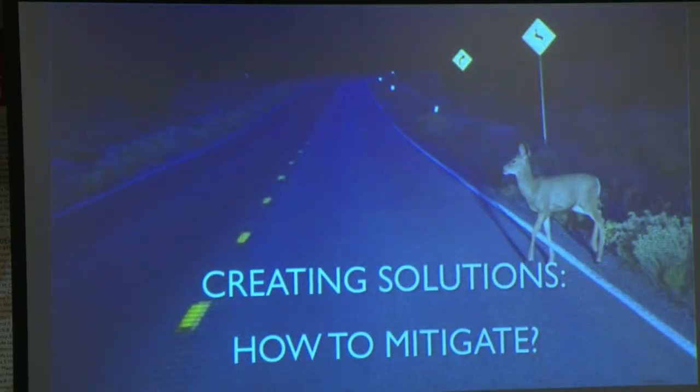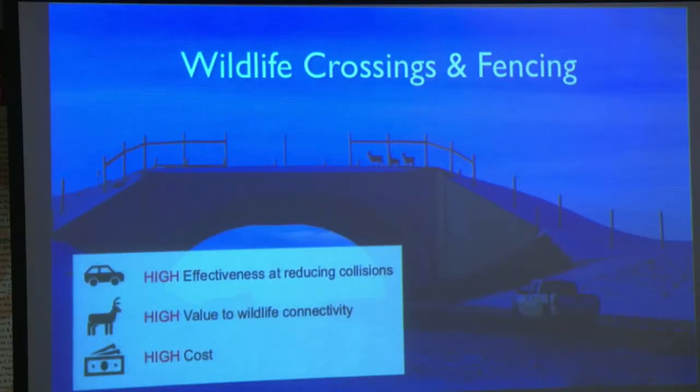Then the next question, after we answer the where, is the how. The main thing here is that wildlife crossings and fencing are a really effective mitigation measure. We have such great success with this kind of mitigation. It is costly, but the economic benefits, as well as the wildlife and human benefits, are really worth it. So this is the number one mitigation measure that we can use.